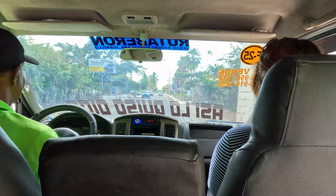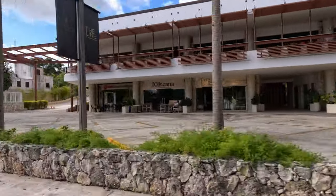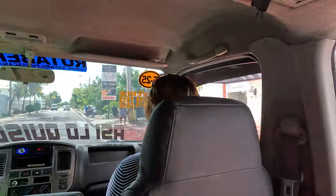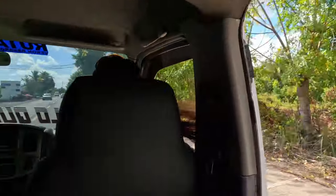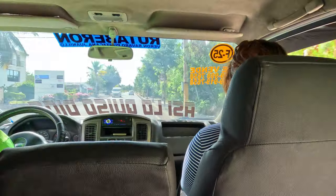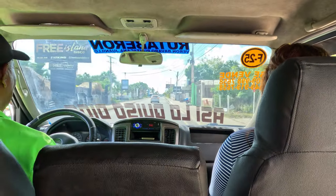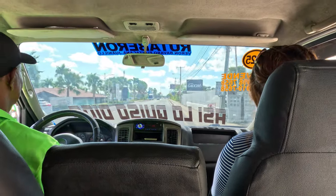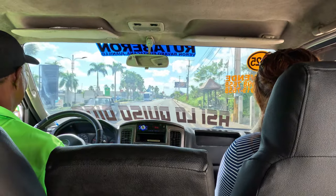And now we're approaching another commercial district. There's a cigar shop here. Oh my. Now it's getting interesting. So there are a variety of public transit vehicles in Punta Cana, and this is just one of them.